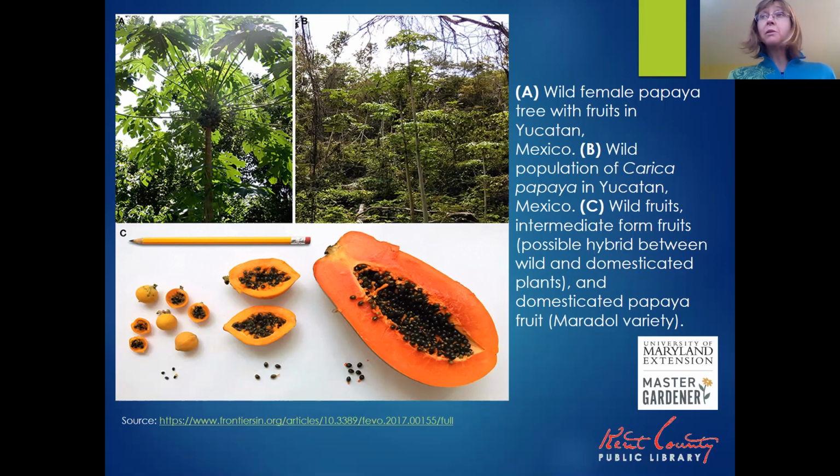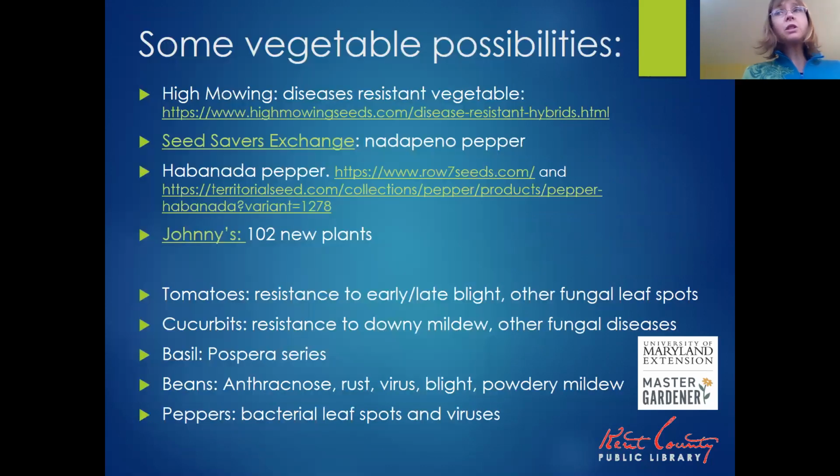So we'll go to these websites in a little bit. I looked at some of these websites just to see, and some of them have very nicely listed all their new plants on a similar page. So after I'm done with the presentation, we'll go to some of these websites.